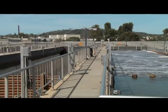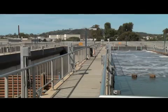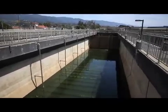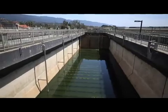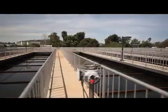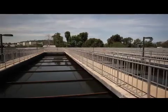Nitrifying bacteria need 5 to 8 days to grow. So right now we're running around 2 days. We're going to be going to 5 to 8 days moving forward with the project. So we'll be able to grow and cultivate these microorganisms that we cannot currently grow. The improvements will give Estero staff more precise control of the aerobic process and keep those nitrifying bacteria happy. But the bacteria won't be the only ones to benefit from the project.